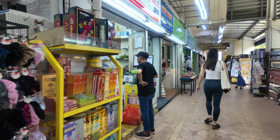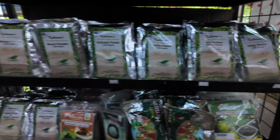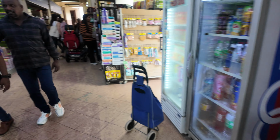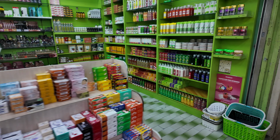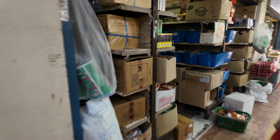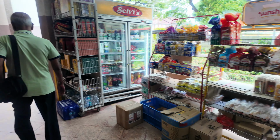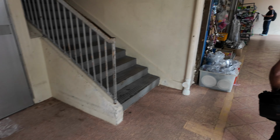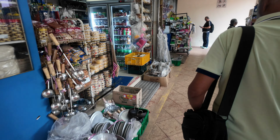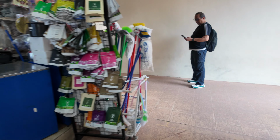You can see usually flowers. It's for puja, hair color, the herbal soaps as well, like oils, spices, onions, lentils. Okay, let's see what they have here. Pen shops everywhere.